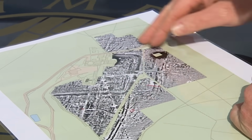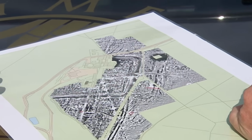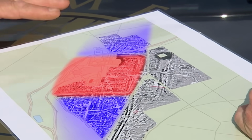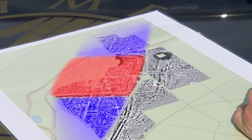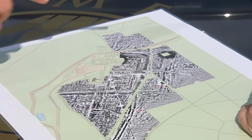And so we've got this whole landscape picture now, just in the geophysics. I mean, it's actually the patterning within that that's so important. You can see different parts of the site. You can see that the vicus is on both sides of the fort, for example. And that's important because it tells us the main axis of the fort, and that's exactly what we'd expect, a vicus on either side of that axis.